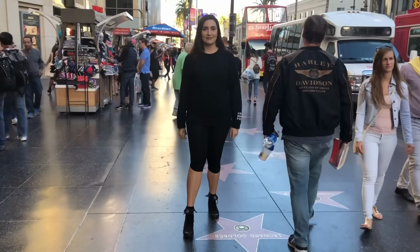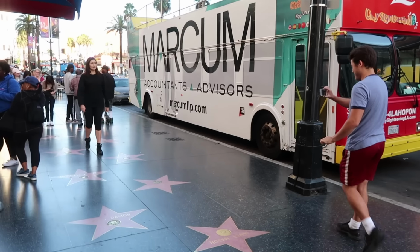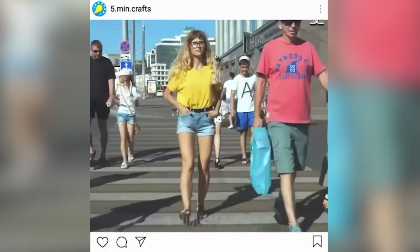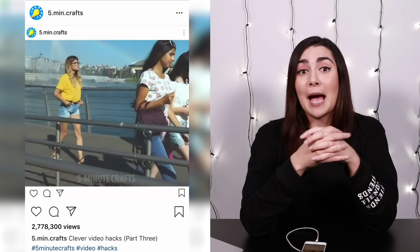But I feel like the biggest tells with this hack is if people walk the same direction as you, or if you have to dodge them. You're gonna walk into people, you gotta veer left. There you go. The girl in the video is able to maintain a very straight gait, which makes me feel like the people around her were perhaps extras.